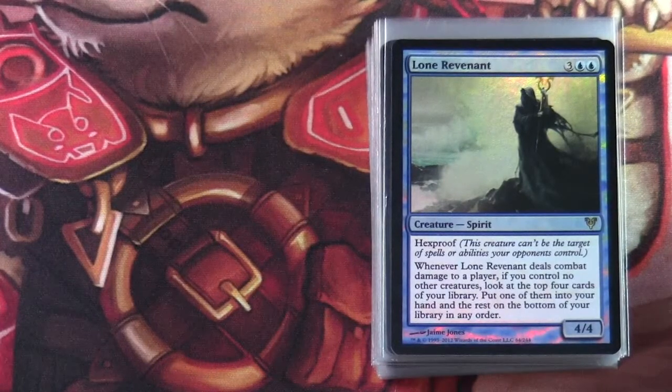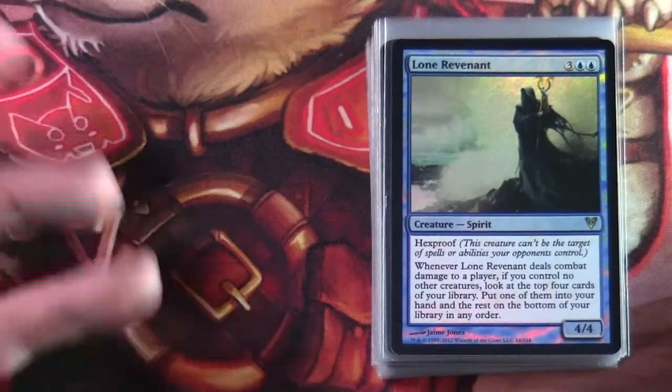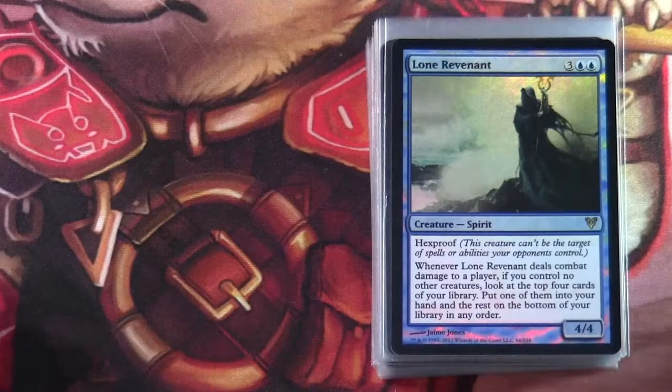So this one was the blue-black one where, in the case of Lone Revenant, 3 and 3 blue for a 4/4 with hexproof, and whenever Lone Revenant deals combat damage to a player, if you control no other creatures, look at the top 4 cards of your library, put one of them into your hand and the rest on the bottom of your library in any order.